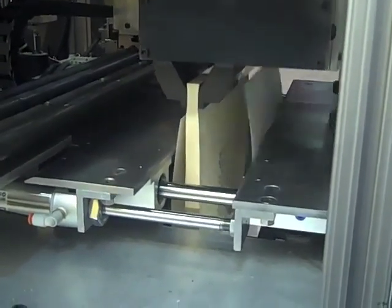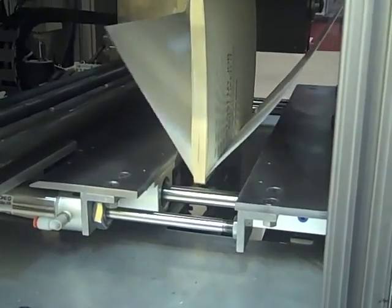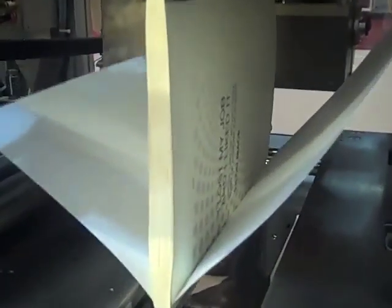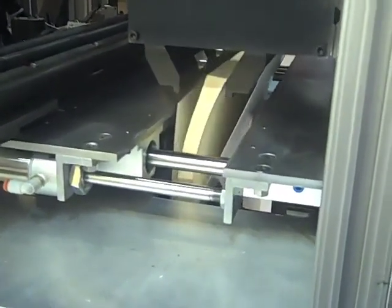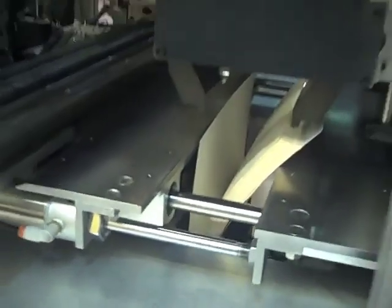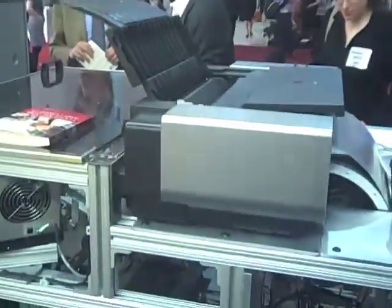And now, it's going to cut it to the right format. I Lost My Job and I Liked It. See how it works? All this out of this machine. Oh yeah. One of the copies.